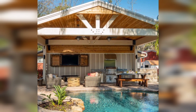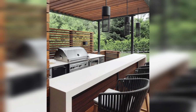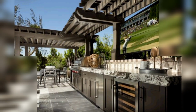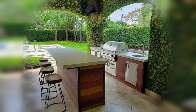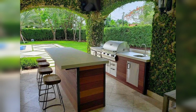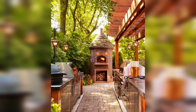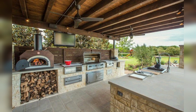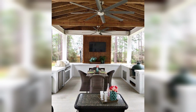Budget. Set a budget early in the planning process and stick to it. Outdoor kitchens and patios can range from affordable to extravagant, so knowing your limits is important. Permits and codes. Check local building codes and obtain any necessary permits before starting your project. Maintenance. Keep in mind that outdoor spaces require regular maintenance. Plan for cleaning, sealing, and seasonal upkeep to keep your kitchen and patio looking their best.